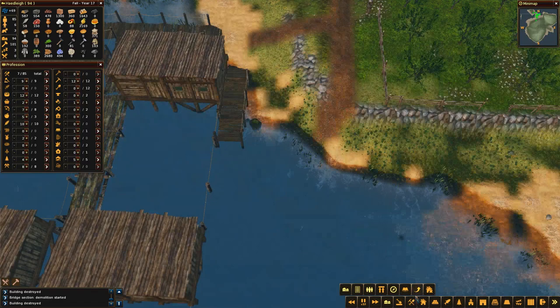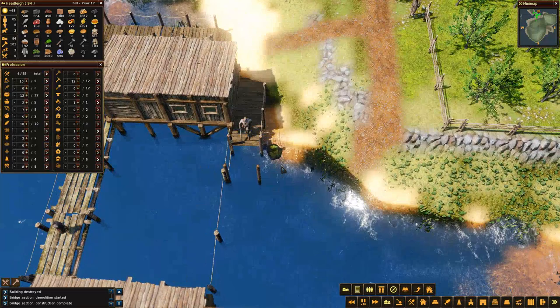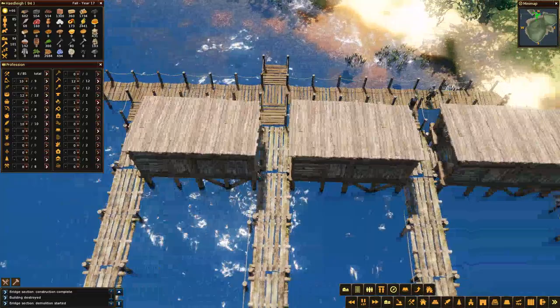Okay, are we ready to take out the next section? Okay, I guess it's done. Well, while you're standing there, take out the piece you're on. Oh, you can reach out from land. Sweet. We got the construction going over there.